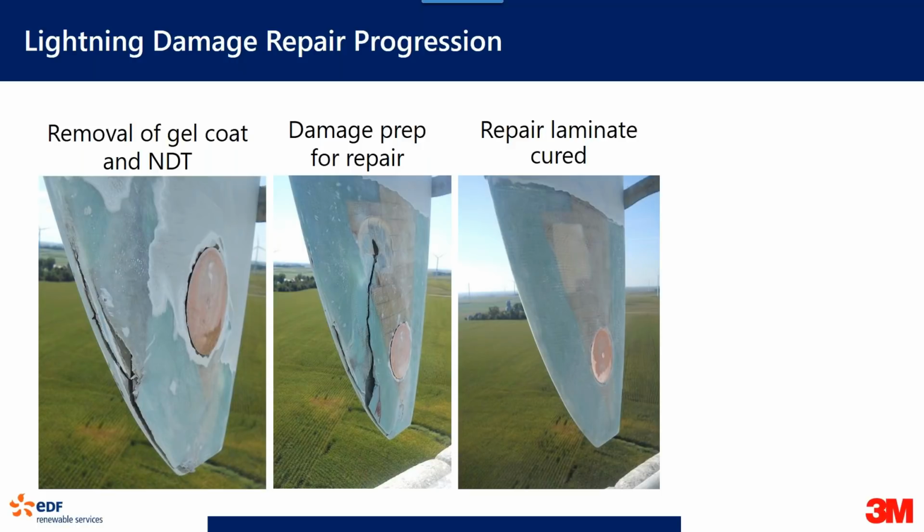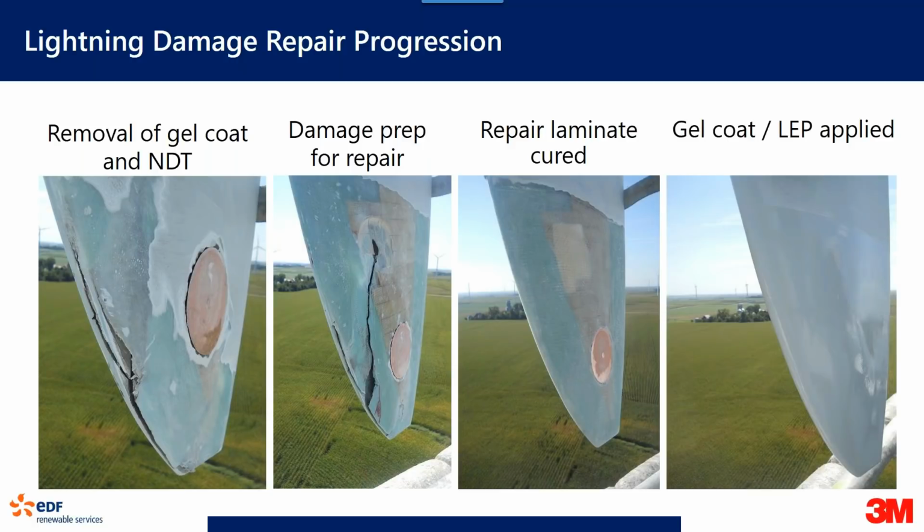Then you will repair the foam core, put your layers of laminate on, and allow it to cure. The last step is going to be applying gel coat and reapplying leading edge protection to protect your asset. This was a very simple walkthrough of a lightning repair. As most of you know, these repairs can be quite in-depth.